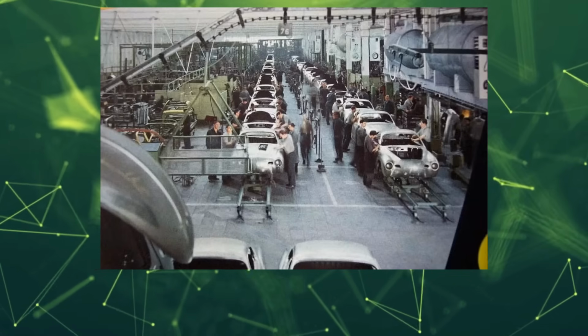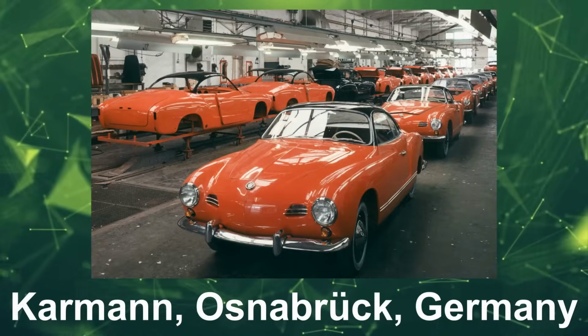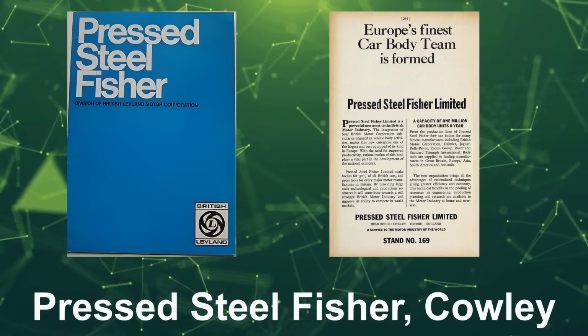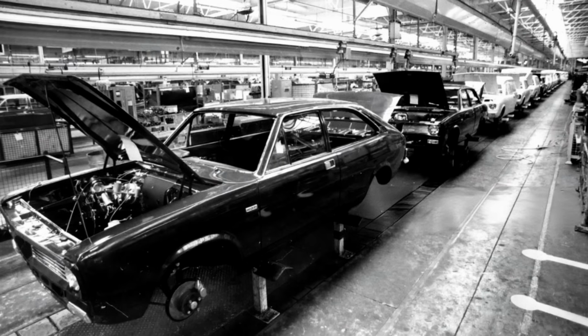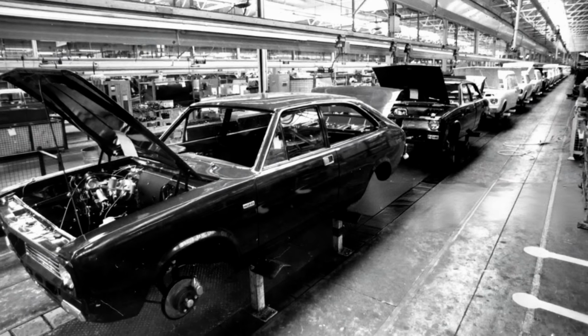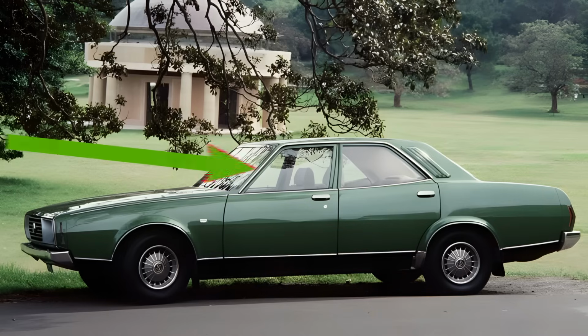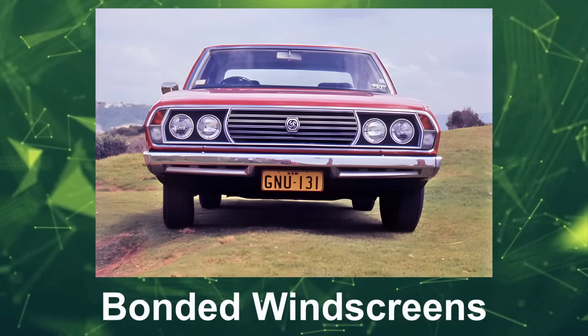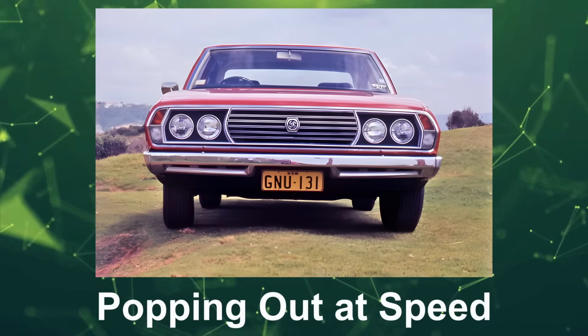Leyland initially commissioned the German company Carman to handle the body tooling, but when they couldn't meet the deadline, the job was given to Leyland's own Pressed Steel Fisher. This proved to be yet another critical mistake, as their substandard tooling and jigs led to major fitment problems. Doors didn't fit properly, A-pillars were misshapen, and the bonded windscreens, a first for a car of this type, were often misaligned, causing leaks, cracks, and even popping out at speed.